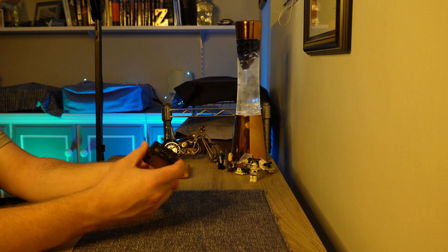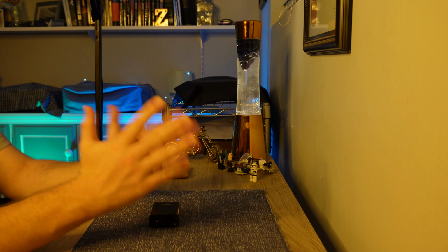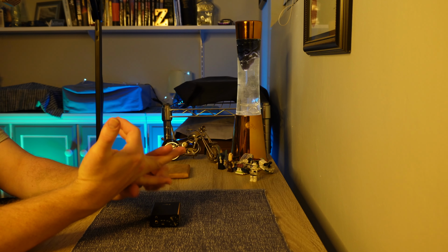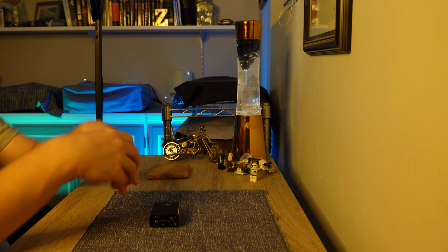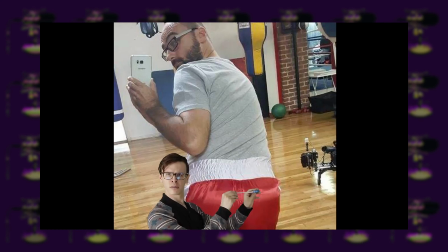Now let's talk about the soundstage and imaging. So when listening to the same tracks on both sets of headphones, the Samsons as well as the AKGs, through the Fiio, and comparing that to the output directly from the Mac, I noticed a more spacious and three-dimensional presentation.